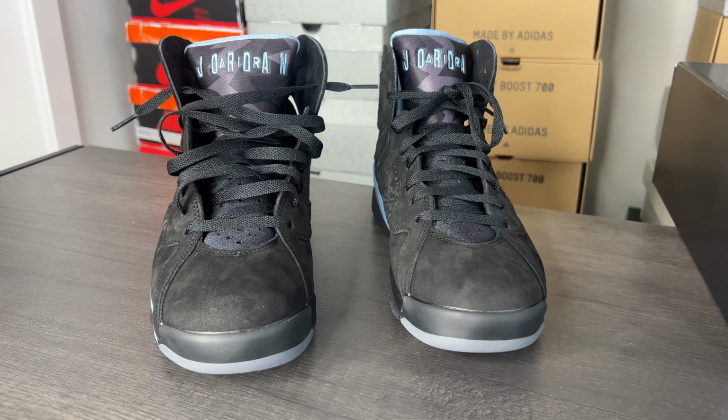Time to show you guys the Air Jordan 7 Chambray. Alright guys, now these officially came out today for a retail price of $200. These first came out in 2006 for a retail price of $120. So now we're getting a $20 increase from what Jordans normally cost around this time of year, but we get a special price of $200 on these.